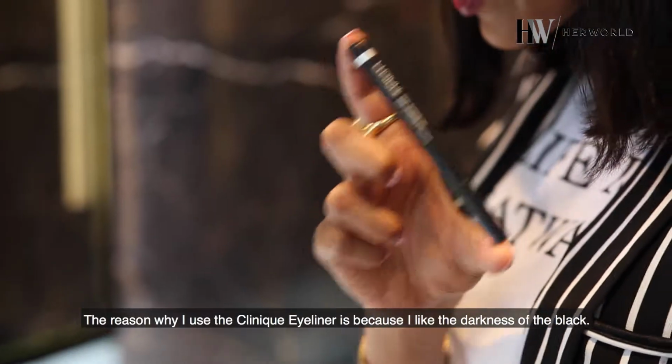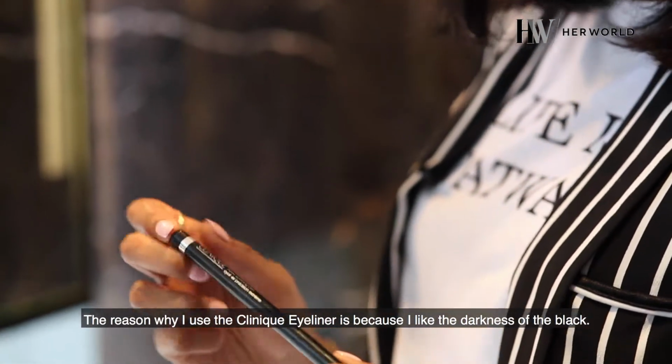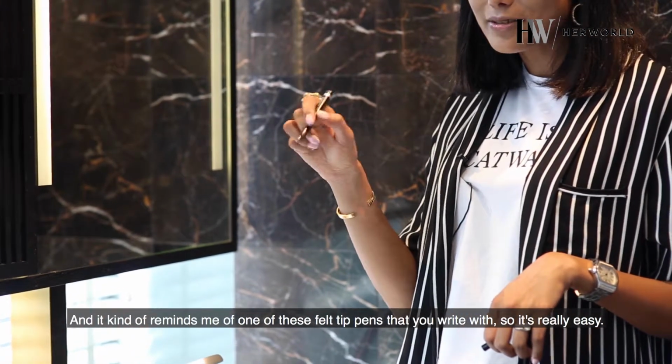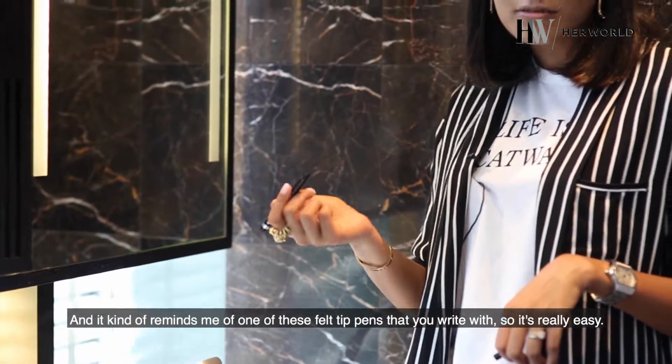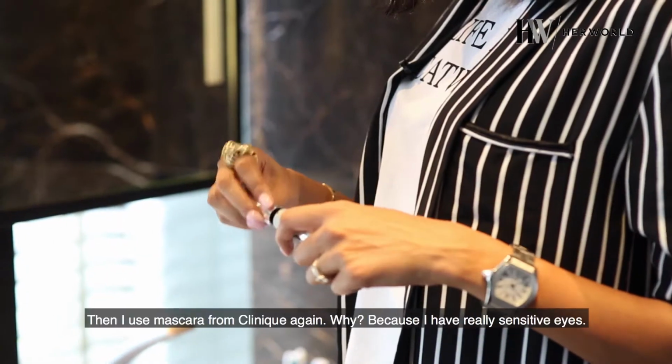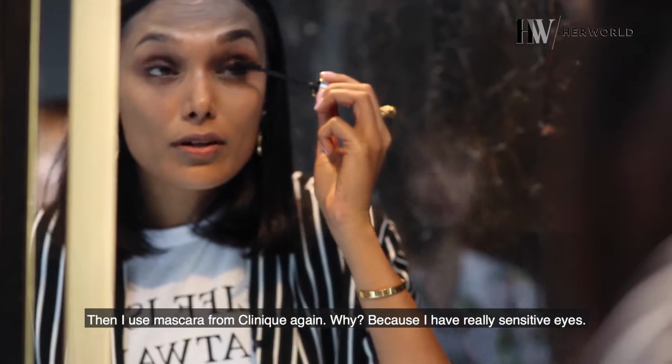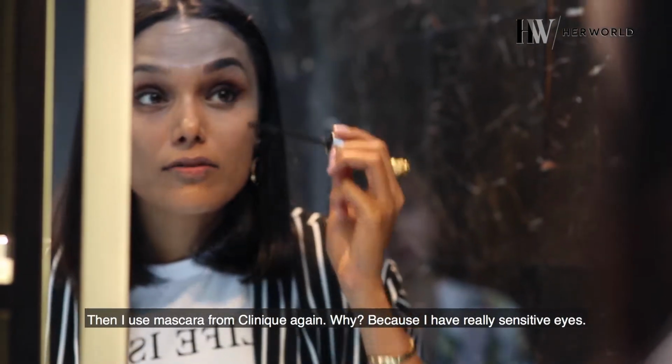The reason why I use the Clinique eyeliner is because I like the darkness of the black. And it kind of reminds me of one of those felt tip pens that you write with, so it's really easy. Yeah, so then I use mascara from Clinique again. Why? Because I have really sensitive eyes.